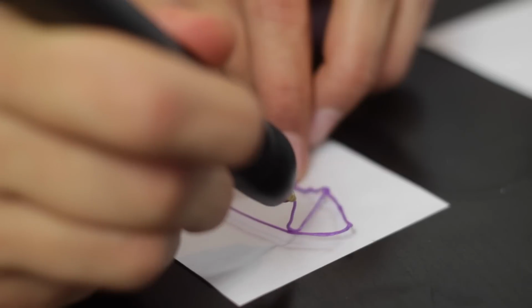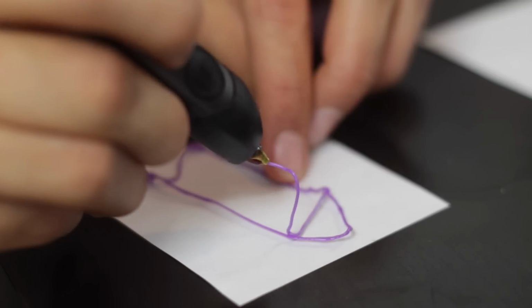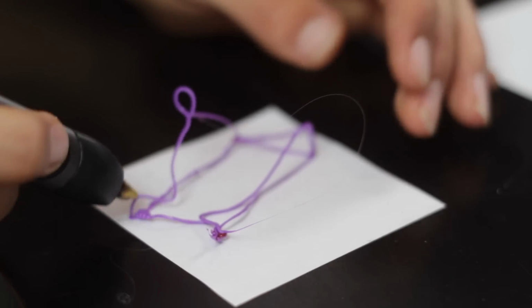Another hand. Oh, look at Tyre getting fancy with 3D. A boat. I have no idea. A sled.